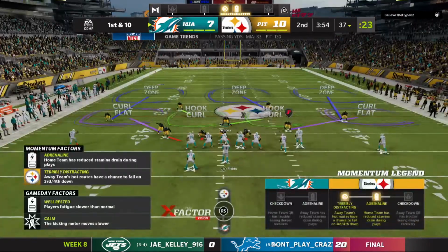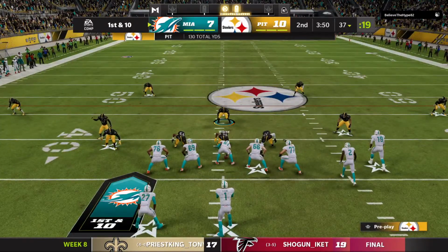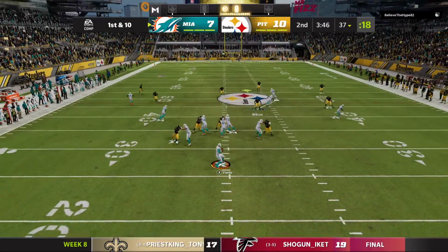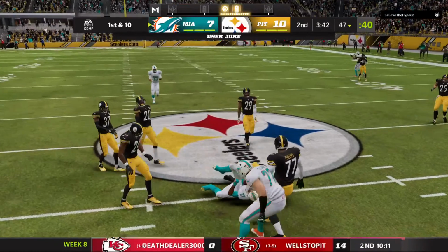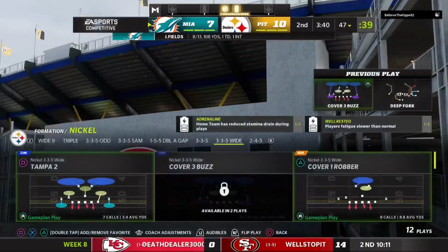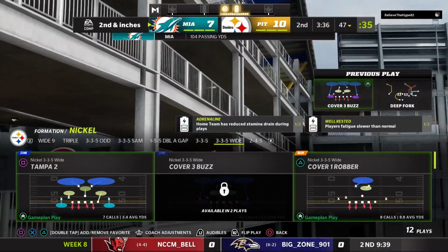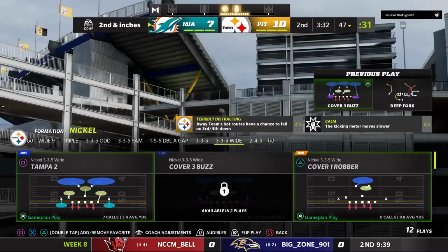Line of scrimmage, the 37 on 1st and 10. Here's Fields. He gets this underneath to Dobbins. They showed off a nice juke of the defender before the next wave could bring him down. And that's good for a pickup of 10 yards. And it'll be second and very short.